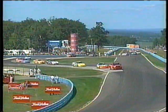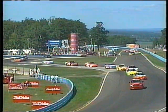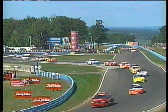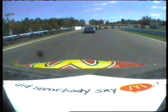Kenny Irvan just made a pit stop. Good strategy on his part. It looked like they took on 4 tires. He was already at the back of the pack. He might be able to pick up several positions, even though they were only going to have 1 or 2 laps to go when they get the green. Yep.